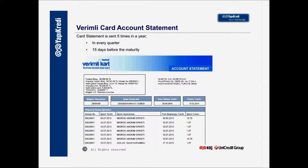This is the maturity date on the statement. And this is the date the statement was printed. So in the box below, we have all of the transactions made with this card. We have detailed explanations here.